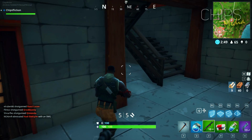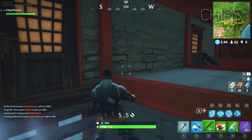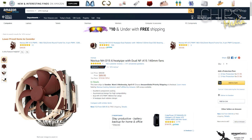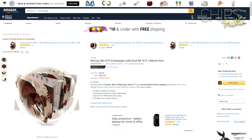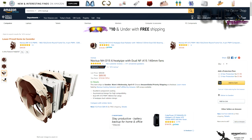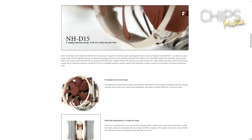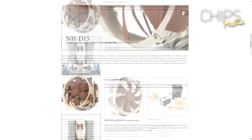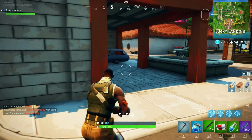And finally, on place 1, if you got a little bit more cash to burn, you should definitely consider the D15 from Noctua. Probably the best CPU cooler money can buy in terms of price, quality and performance. Now, if only the best is good enough for you, I couldn't recommend the D15 from the Austrian-based company Noctua more. Yes, we are looking at a price that is more than twice what Cooler Master is asking for their Hyper 212, but the D15 is playing in a totally different league.